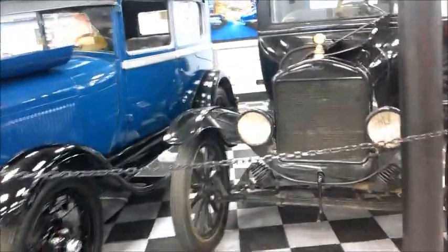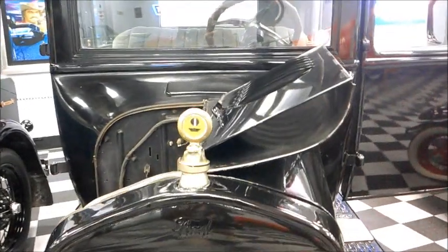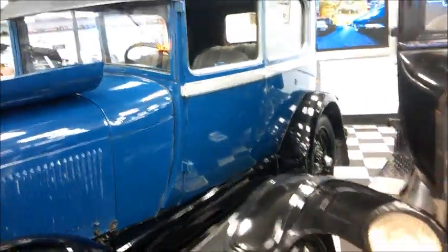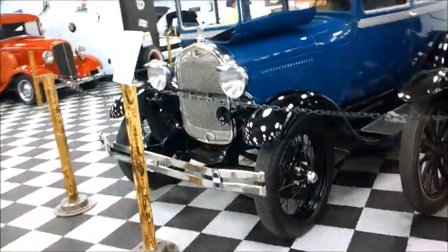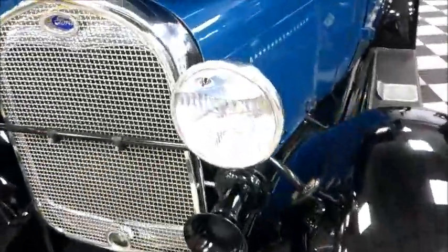What I think is so cool about these, they had the radiator caps. I think that was to tell how hot the engine was. I think that's what that was. I can't get back behind there. That's got a steamer trunk on the back end of it, it looks like. And I love these headlights. That's really cool.